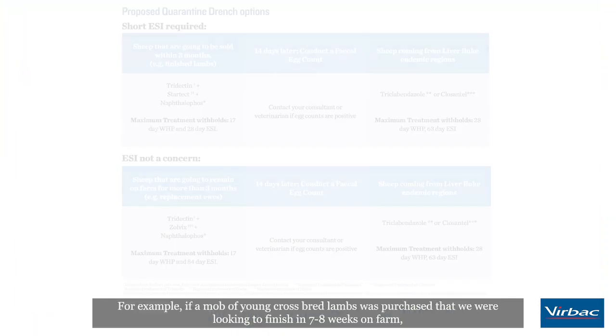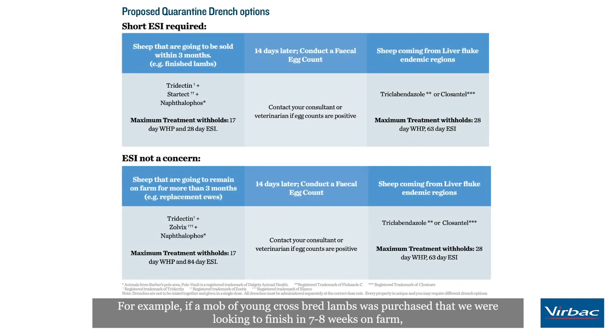Drench options will differ depending on the animals you are purchasing and how long you plan to keep them on farm. For example, if a mob of young crossbred lambs was purchased that were looking to finish in 7 to 8 weeks on farm, drenches that have a short export slaughter interval will need to be used, so they can be sold once they have reached their target weight.